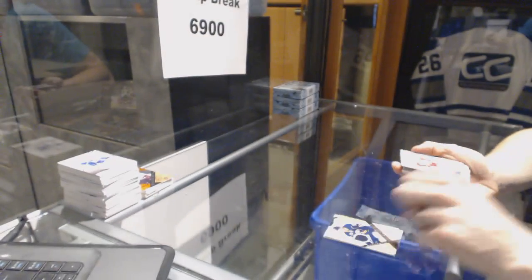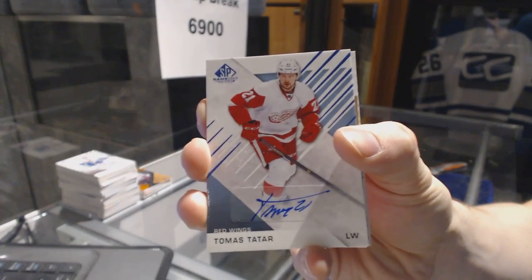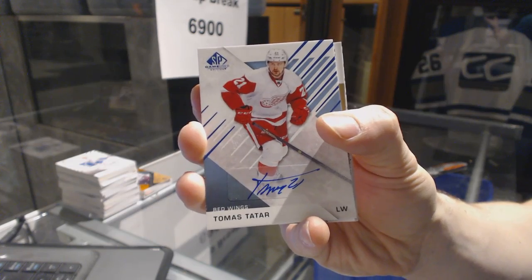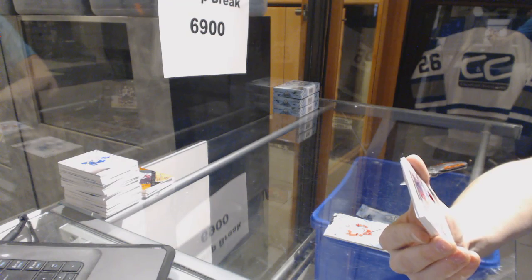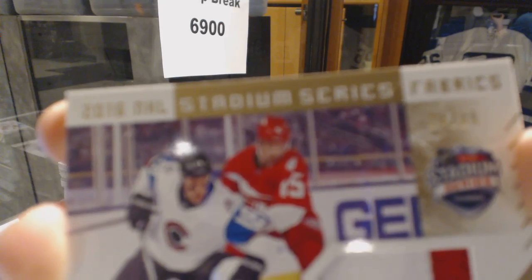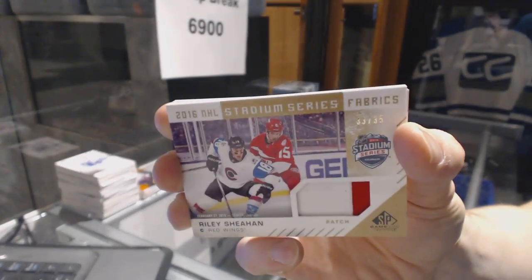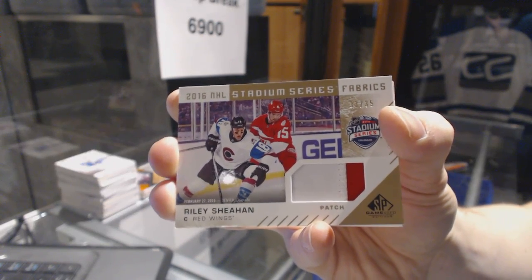Hudson Fasching. Base autograph for the Detroit Red Wings, Tomáš Tatar. Tomáš Tatar, base autograph for the Red Wings. We've got a Stadium Series two-color patch, number 33 of 35 for the Detroit Red Wings, Riley Sheahan. 33 of 35 for the Detroit Red Wings, Riley Sheahan.